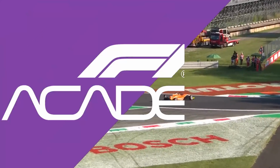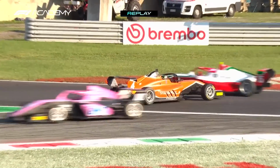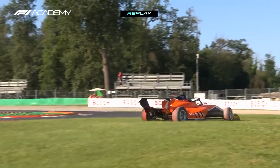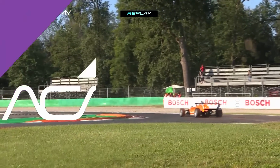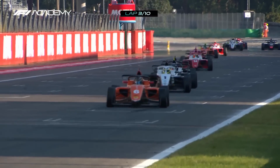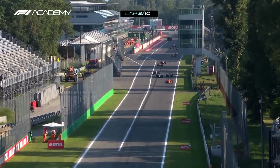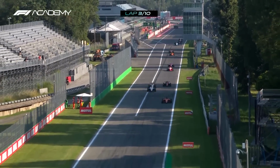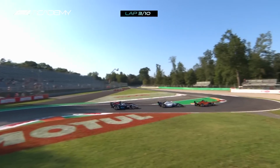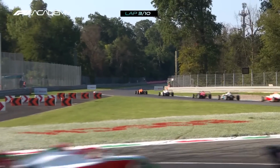A Rodin Carlin making contact with Amna Al Qubaisi in the MP Motorsport car. That is disaster for Amna's championship challenge. She's able to get back up and running again, but she has lost so much time. So important to get a little bit of tow here in Monza with these long straights. It's still Hamda Al Qubaisi who leads, but down into turn 1, Carrie Schreiner fighting with Lena Buller for the final podium spot. Hamda Al Qubaisi from Nerea Marti, from Lena Buller, then comes Carrie Schreiner.